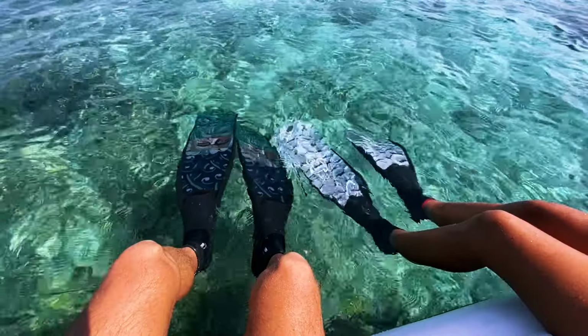So first part done. We flew the drone but couldn't see any mantas, unfortunately. So does that mean that there's not any? I mean, let's go and check.